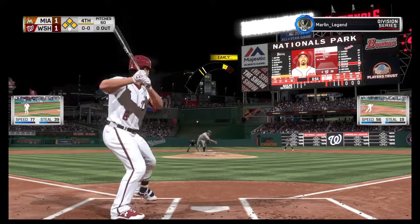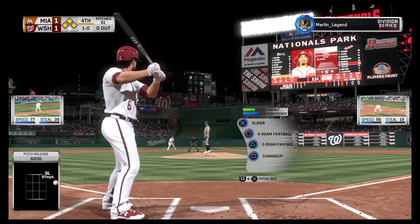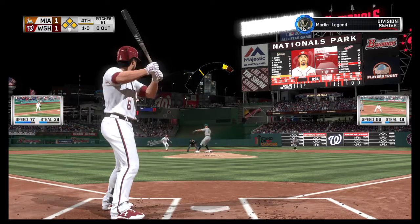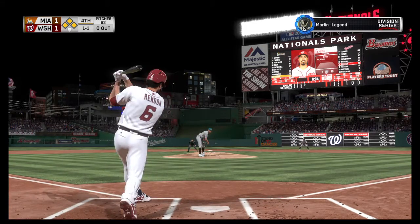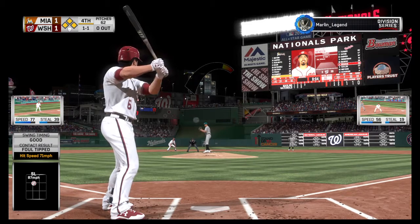Here's the first pitch to him. Lays off, 1-0. This situation right here, 1-0 with the bases loaded, you got to stay patient. Just be specific and patient. Get your pitch, but make sure it's where you want it. Now he gets on top of one here and chops it foul right at home plate.